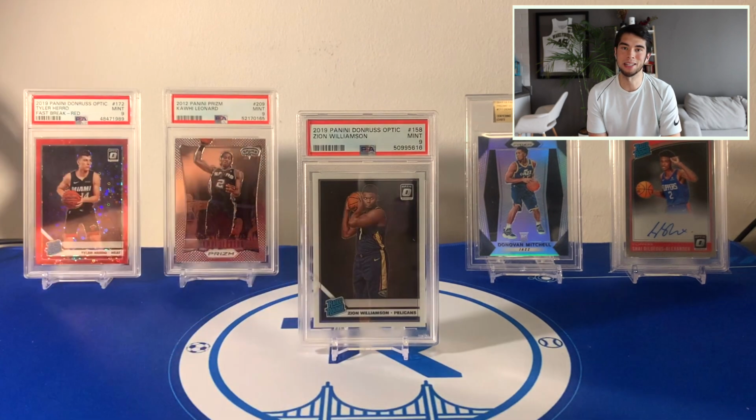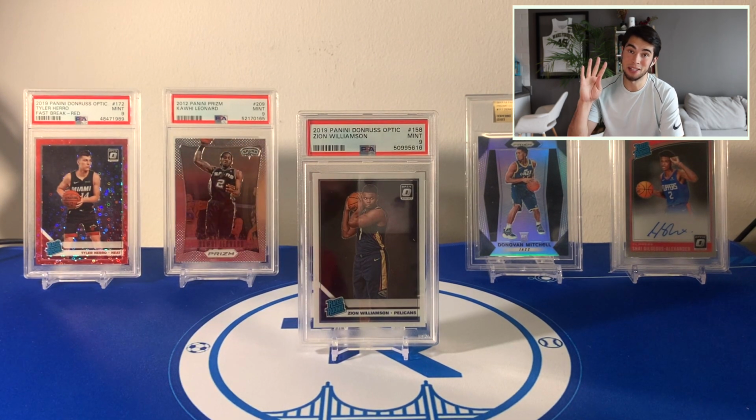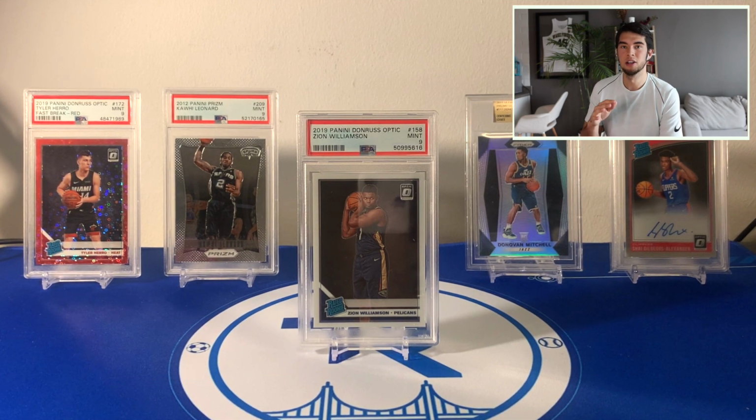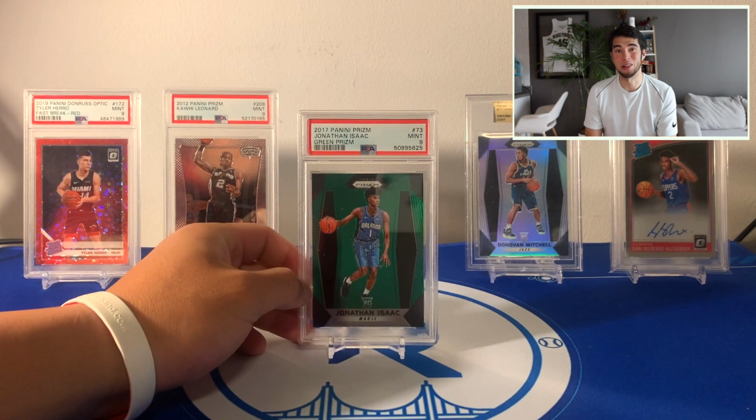And boom, PSA 9, not a 10. I sent 4 of them in, 3 for 4 with 10s. Can't complain at all. This one, my average cost on these was around $80, including grading fee. So this one I'll actually probably end up losing money on, but I think it's balanced out by those other 3 10s.